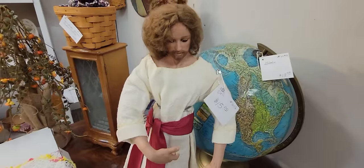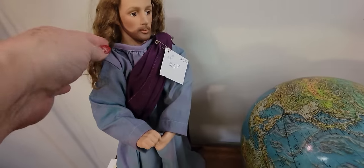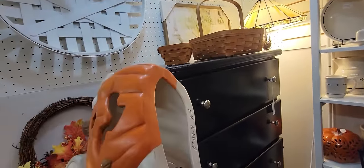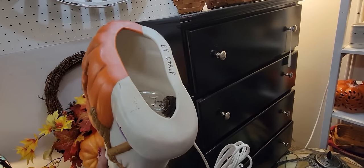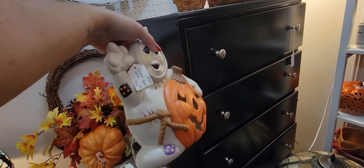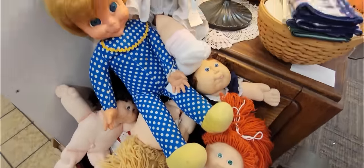Jesus dolls. Wow. $15. That's interesting. Here's $16. You are cute. Painted by Ethel in 1984. You know what? I like you, ghosty. We're gonna get you. Down here is a basket full of memories.